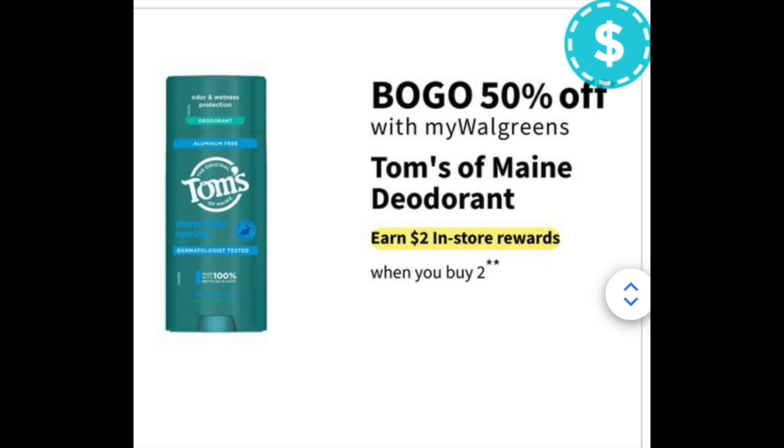Okay, so let's take a quick look at some honorable mentions. As many of you know, a lot of the Tom's of Maine has been on clearance at many of the pharmacies, but there's a $2 reward when you buy 2. I know that at my pharmacy a couple weeks back, they were 75 cents. I mean, I would love that on a BOGO 50% off. If you may be so lucky, this might be your big score.